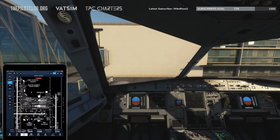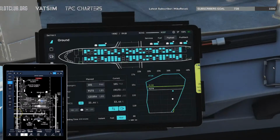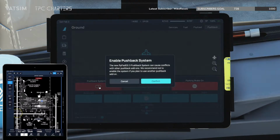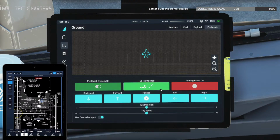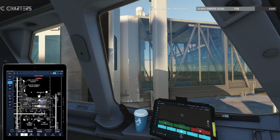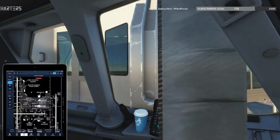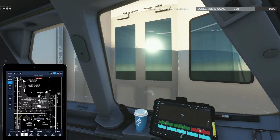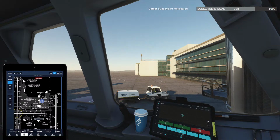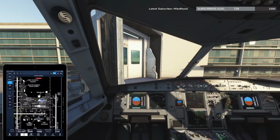Alright, let's go ahead and jump back on flight deck. We are finished boarding. That's awesome, so we'll go ahead and get going. And we'll call the tug. Yep, see the tug's getting into position.